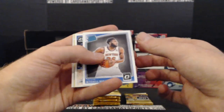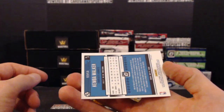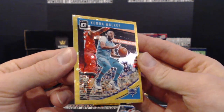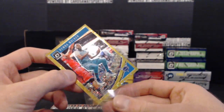Ooh, got some gold. Like seeing that. Get off me. Kemba Walker! There we go, Hornets. We got the gold Kemba to 10. Pulled the gold LeBron out of Contenders Optic. That was a beautiful card. Number to 10.